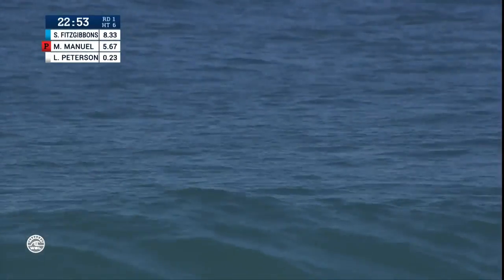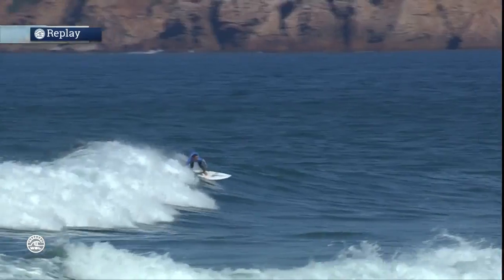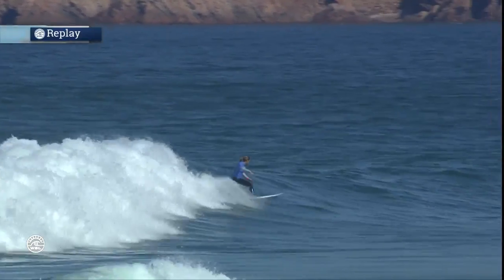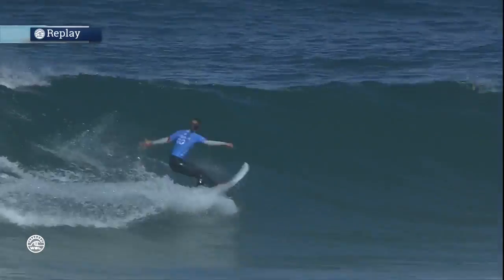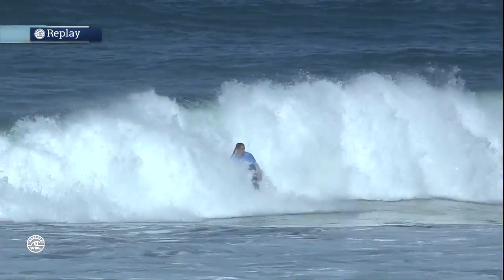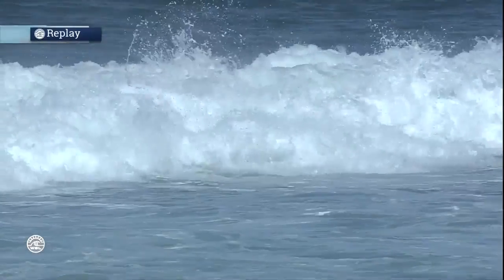In a lot of ways dictates what you do on it. So here we go, Peter. This is another look at Sally Fitzgibbons. The 8.33, you can see her trying to find this wally section. That turn right there was critical. It was a tricky maneuver to pull off.